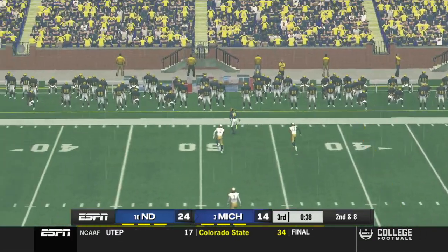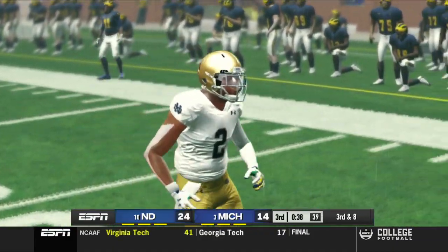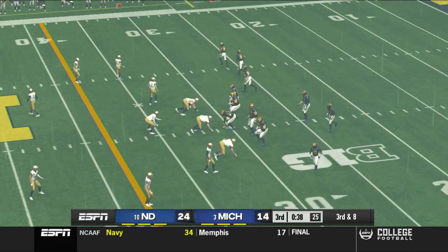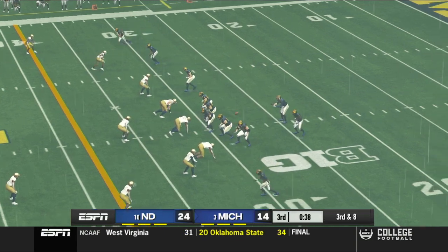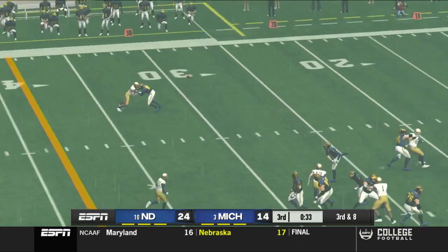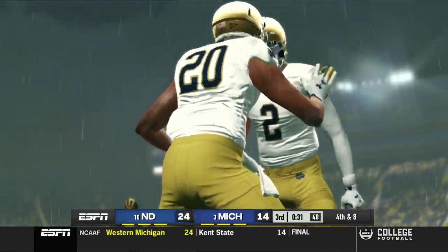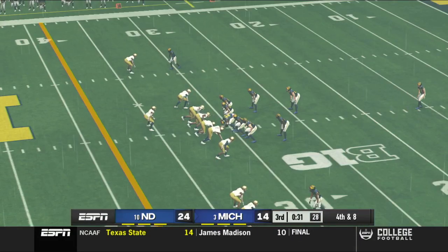He fires this one. Steps up, quick out to the receiver, and he can't make the grab. And that'll make it fourth down. It was a good hold by the defense on third down. Now their punt returner will get a chance to make something happen.